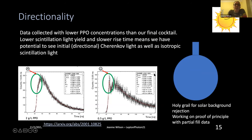If I've got time, I'll just mention very briefly that because we have been running the detector with a lower PPO level than the final one, it means that the scintillator response is slower and it gives us a capacity to look for directionality in the scintillator, which is the holy grail for rejecting solar neutrino backgrounds. If you can use the initial Cherenkov light to get the direction of the electron, you can distinguish solar events from other events that just produce isotropic light. And there's some indications that this is possible from the low-loading scintillator. You can see in this paper here.